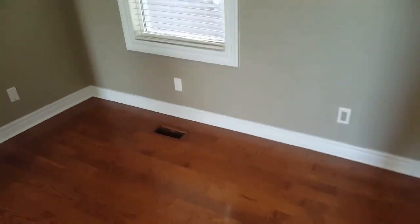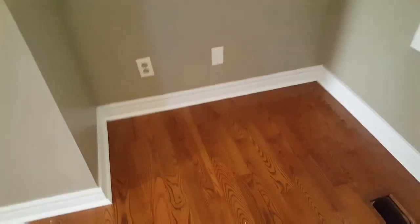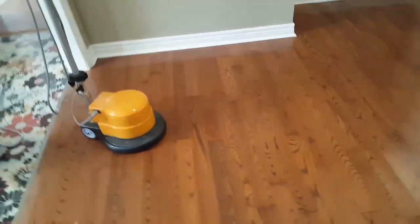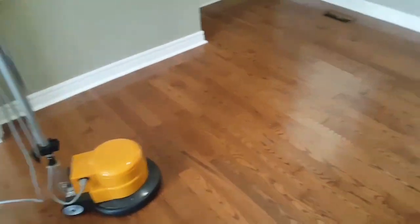I am cleaning some hardwood floors. I already went over this with my Linhaus. So now I'm gonna just go over with the buffer, and then she wants a sealer on it, so I'm gonna do that. This one room is almost done.